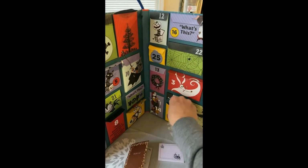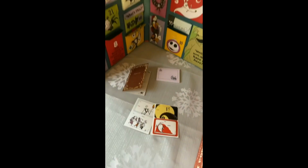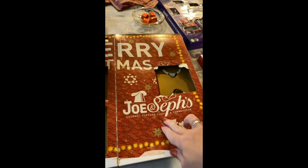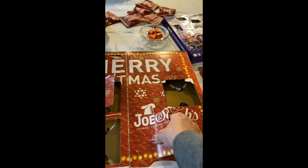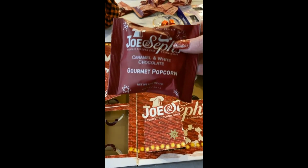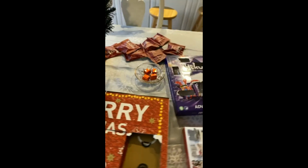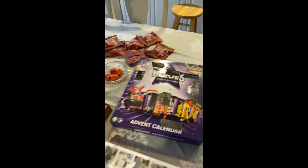Good morning. Happy December 10th. Let's see what this is. Oh, more gift tag stickers. And then, here we go, right here. Today is caramel white chocolate. I think we've had that. All right, that'll be a good one.